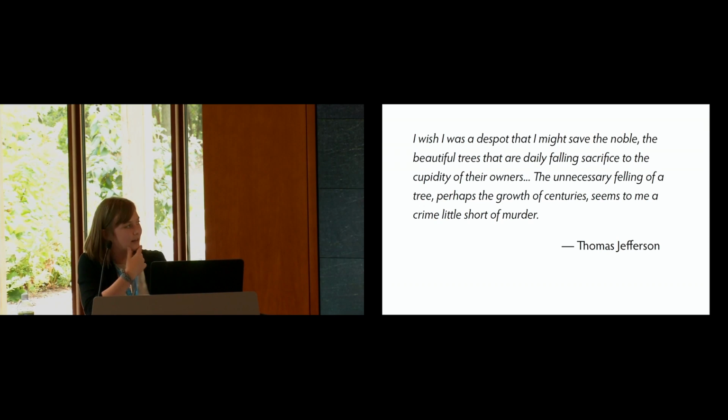One last thing I want to say is that this project, I think, is especially relevant at Monticello because Jefferson loved his trees. He kept meticulous records of all the plants that grew on the grounds. So there's this conservation ethic that carries through from his time to now. And I think it's important to acknowledge that and keep working with it because it helps save and preserve these landscapes. So, thanks.